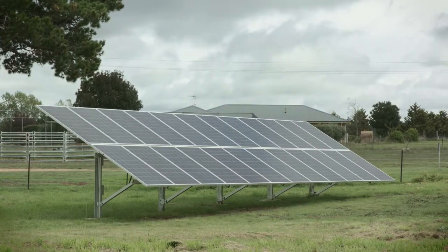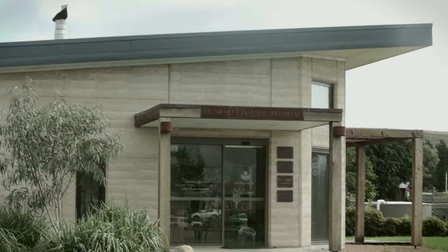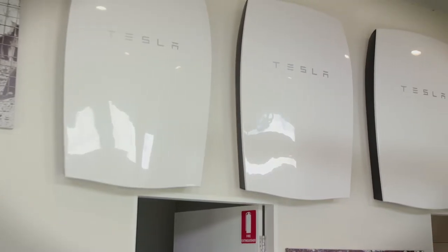We're in a purpose-built veterinary hospital, which means that everything's designed for what we need to do, and it allows us to then go more sustainable. Mike Mesley, who's the boss who designed this beautiful building, recently installed about 40 solar panels on the property, and we've had 4 Tesla batteries installed too.